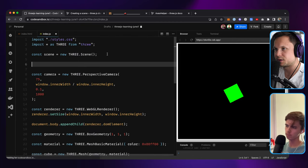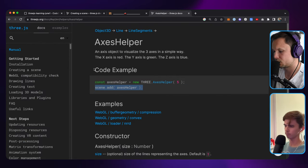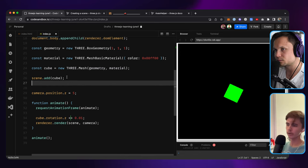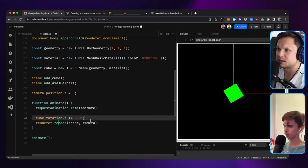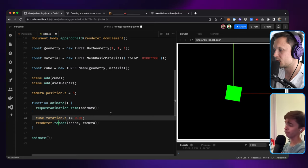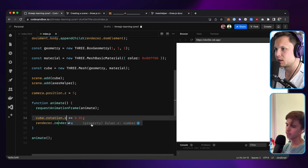So let's do that here. And then you just add it to the scene. So scene.add. That's right here. You could add it right there, basically anywhere. I see now. You can't see the Z one because we're facing it directly, so it looks like you can't see it, but that makes sense.